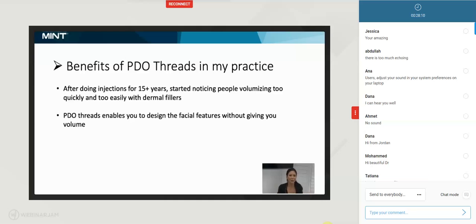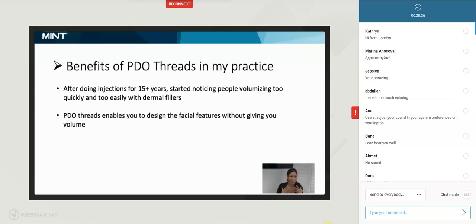One of the things I really appreciate about threads is that it's really a nice adjunct to what you're already doing in your practice. If you are very adept at doing fillers and lasers and neurotoxin, this is sort of the next generation of injectable. It can do some things where there are limitations with fillers. I love fillers, great for volumizing, great for filling in gaps, but with threads you really want to tighten the skin and reapproximate tissues, where there are some limitations with fillers. So we'll discuss that as well.